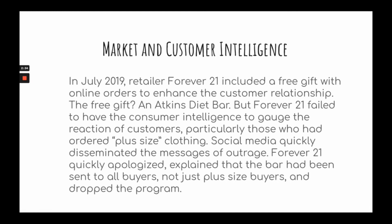So what Forever 21 thought was going to be just a gift that was going to make customers happy, more loyal, and engaged to the brand, was completely the opposite. Because customers who received it, and mainly those plus size, saw it as a message from Forever 21 saying, "Hey, you need to lose some pounds." And of course, it was not what Forever 21 intended.